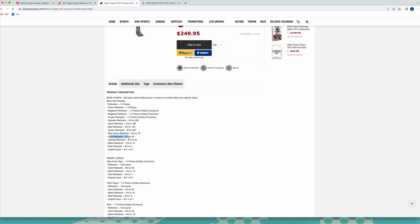Always love the blue waves. That's cool. Gold refractor numbered to 50. Orange refractor numbered to 25, black refractor numbered to 10, red refractor numbered to 5, and your super refractor numbered 1 of 1. I did notice there are no printing plates in this. That's kind of interesting. I was never a huge fan of the printing plates, so I'm okay with that. So I think this is 15 refractors.